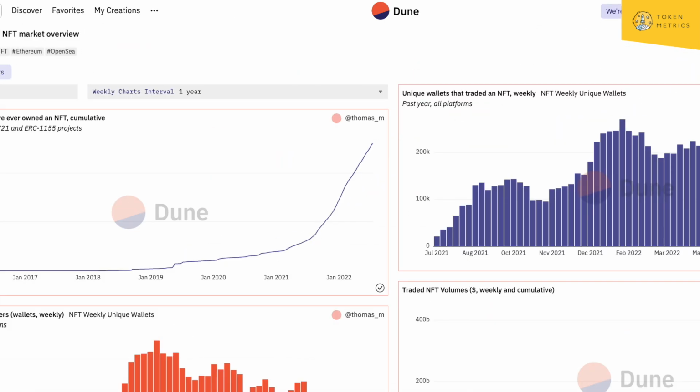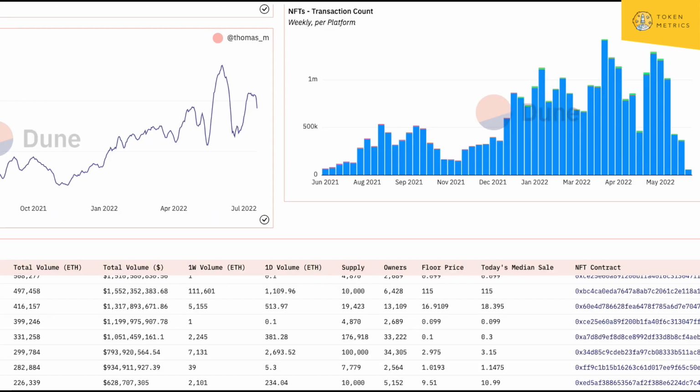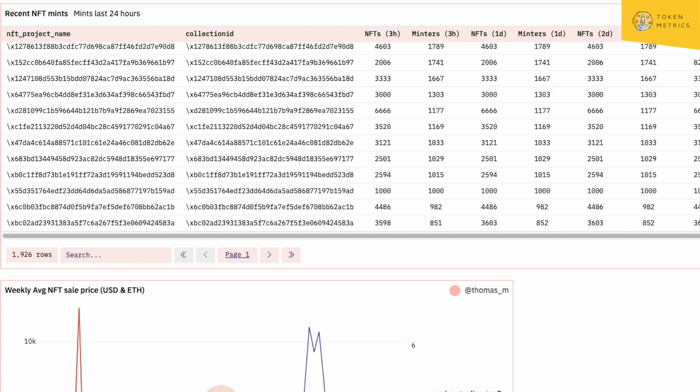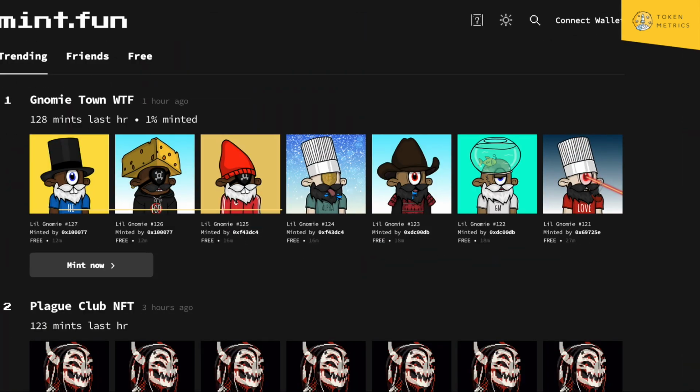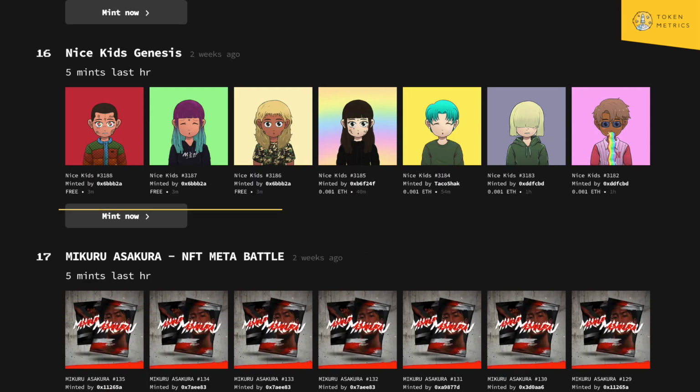Dune Analytics. This is really interesting because it gives you things like unique wallets that traded an NFT that week, the number of wallets that have ever owned an NFT. So this Dune program or site is almost like Glassnode for NFTs. It's what it feels like, right? You can get a flavor for what's going on in the overall NFT market. Our guys have talked about mint.fun. What's mint.fun? It's where you can go and actually get lower priced NFTs.